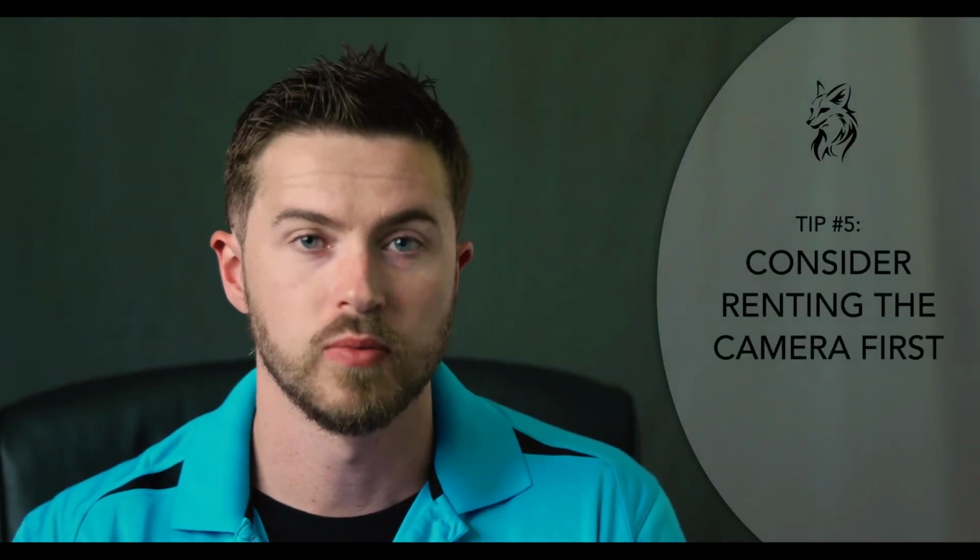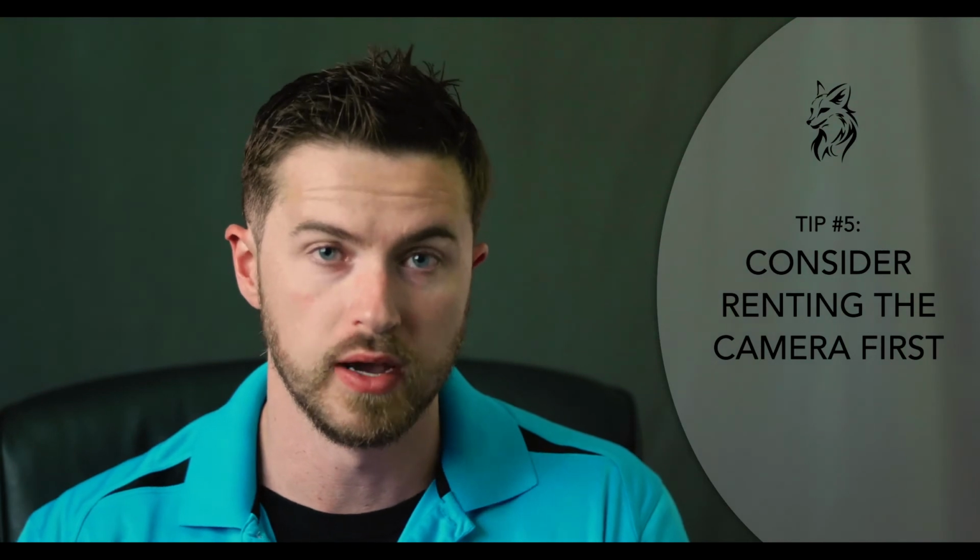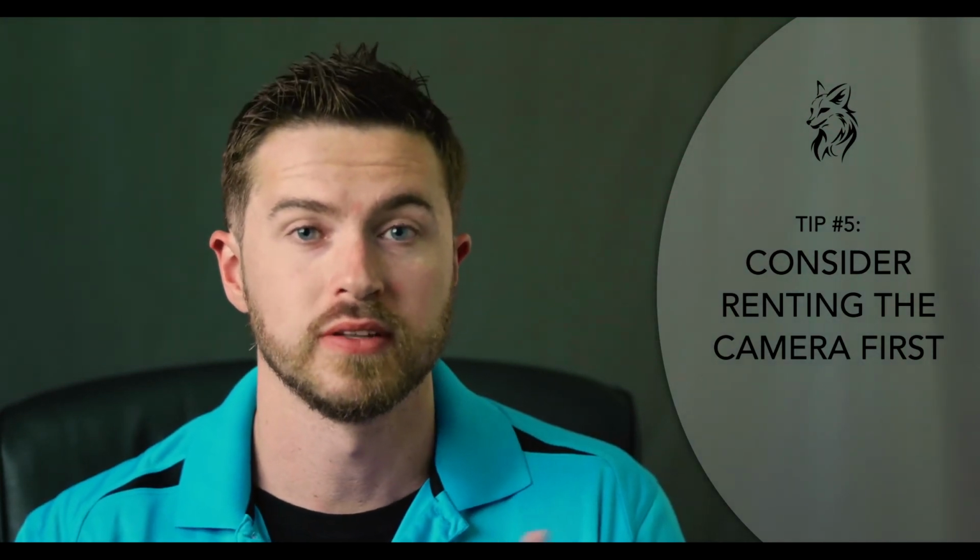The next tip is to consider renting the camera first before you actually buy it. There are a lot of websites where you can rent a camera with a lens for just a few days very cheaply. I know that Aperture Rent here in Atlanta does that. So it's a very affordable option to test out the camera before you buy it, and there are a lot of advantages to that. You can shoot some test footage with it, and you don't have to worry about actually buying the camera yet.